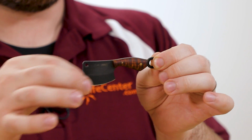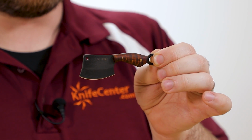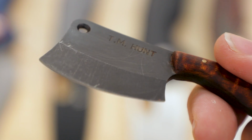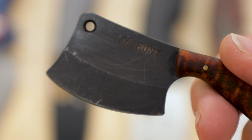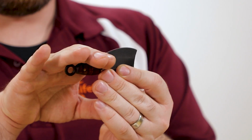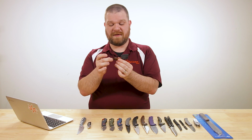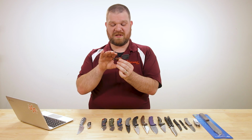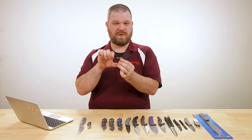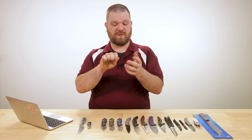You've got O1 tool steel, nice darkened finish, and a hollow grind and a very thin edge on these right here. You've got about 1 3/4 inch of actual edge, and it's actually a pretty usable edge itself. The handle itself is only about a 2.5 finger grip for me, but again, if you've got a lanyard or you've got this on your keychain, you're gonna have more to grip onto with your ring and pinky finger there. Gives you a good amount of grip for that edge.